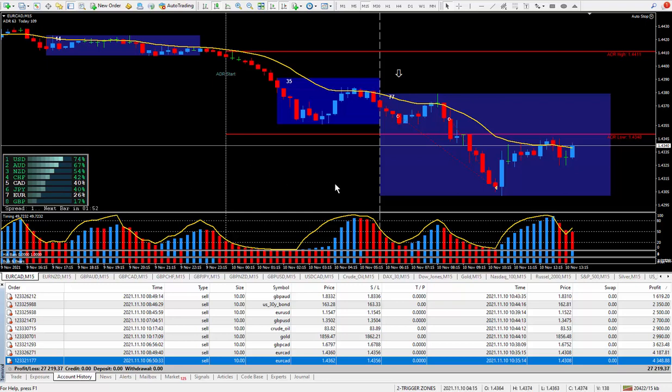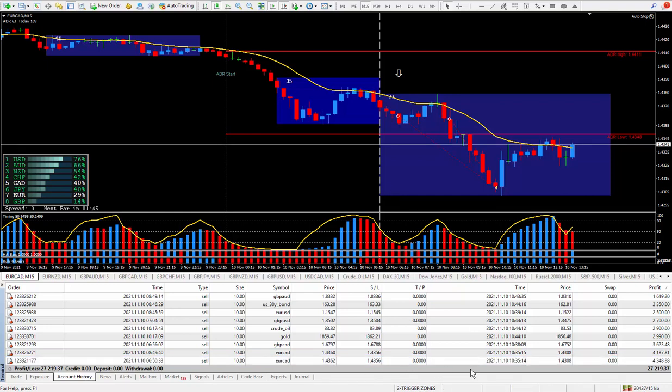So as it turns out, another great day of trading with my trigger zone system. As I mentioned earlier, for sure it was at least 300 pips. I was correct as usual. Today's pip and tick total came to 328 pips. And those 328 pips paid out $27,219.